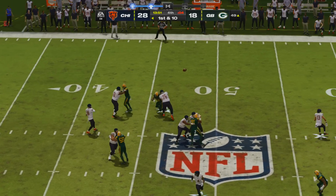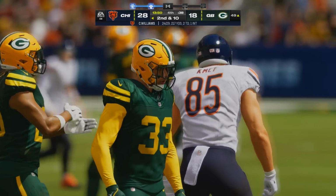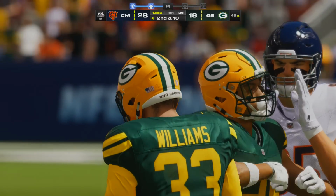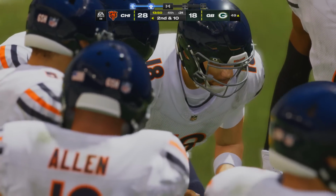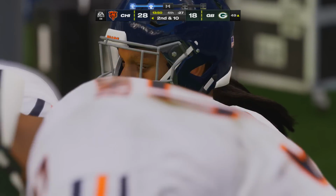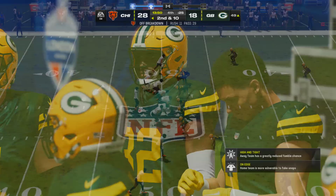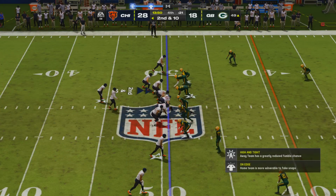They'll look to throw again. And that is incomplete. Oh, the coverage a little too good there, and it's 2nd down. They went with a dime look on defense, 2 extra defensive backs on the field, and covered up essentially every blade of grass. That allowed them to disrupt the play. An incomplete pass on 1st down leads to a 2nd and 10.